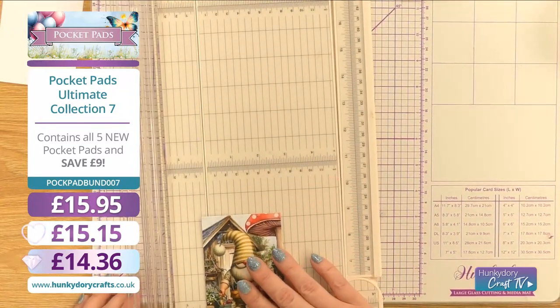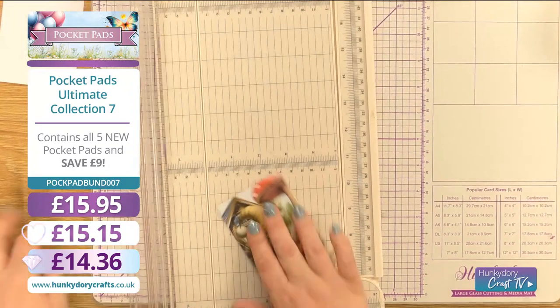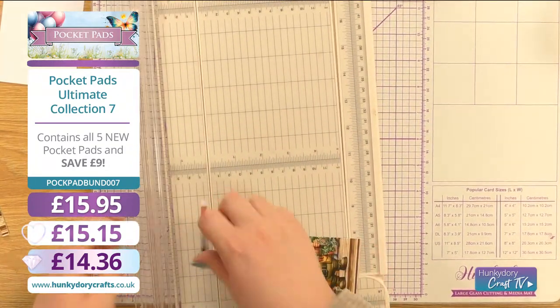So with our first one, let's cut this down now so it's the same size as that layer. We're going to go around again and take a quarter of an inch off each side, so I know it's going to sit on top of there perfectly.